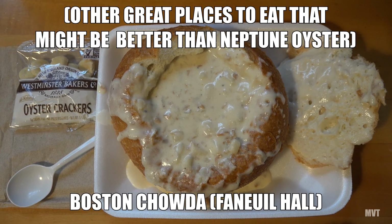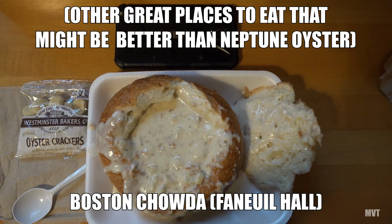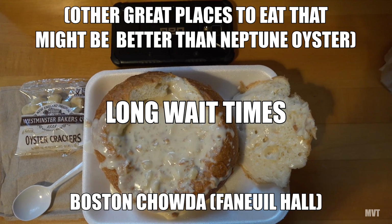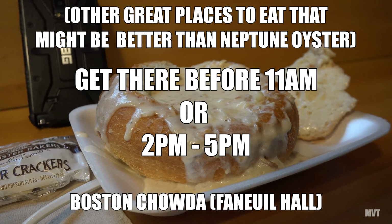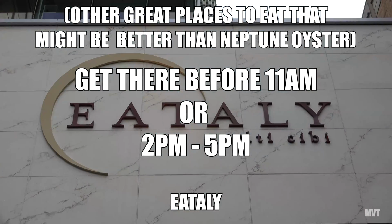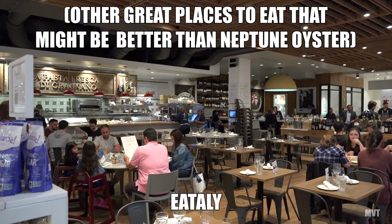These are my tips if you're still really dead set on going. First tip, it's going to be an extremely long wait. The usual wait time is about 1 to 2 hours, and it can be as bad as up to 4 hours. My recommendation would be to go there during the weekdays and arrive before it opens if you want to eat there for lunch, or have your meal anywhere from 2 p.m. to 5 p.m. The wait time isn't too bad, just about 30 minutes.